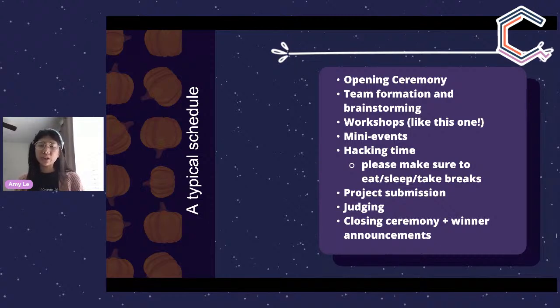And then after that is usually some sort of team formation and a lot of brainstorming. Some people form teams before the event, which is totally fine. But for the people who don't have a team beforehand, this is a great time to meet new people, come out of your comfort zone a little bit, and make a project together. And again, brainstorming: you can always come to a hackathon beforehand with an idea, but if you don't, this is also a great way to meet people that might have similar interests or a similar skill set as you.